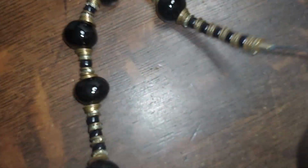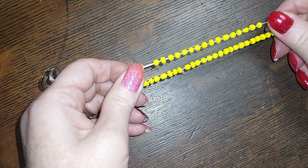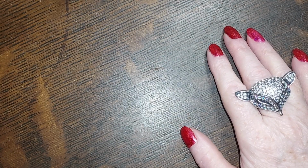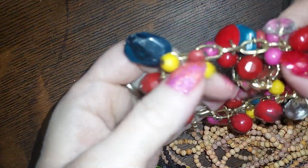Want a leather cord. That's really nice. We'll do that for $9. I don't know what to do. Yellow. $1. This is so difficult when there's such nice things. Ooh, ooh, ooh, ooh. Look at you.